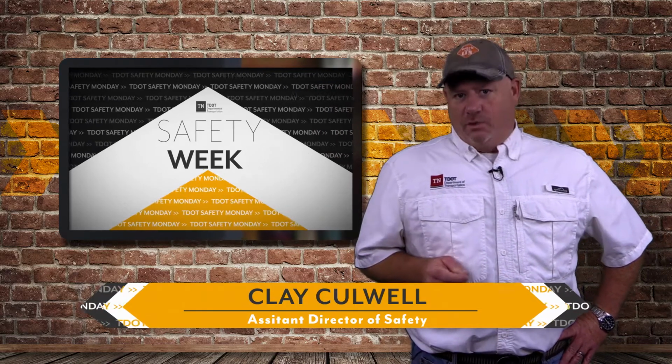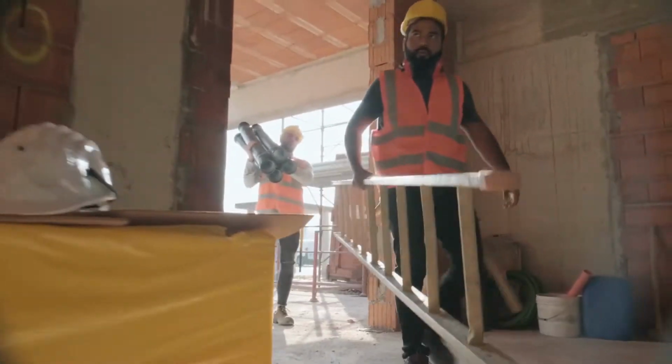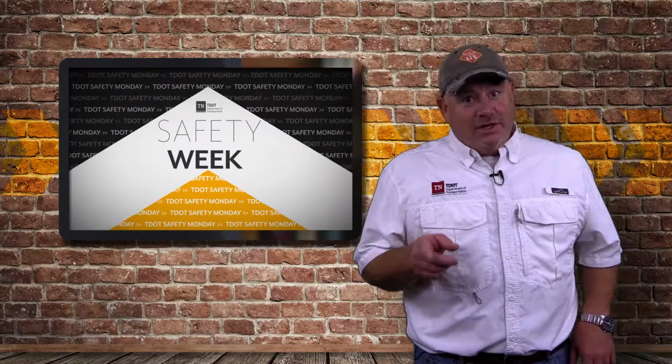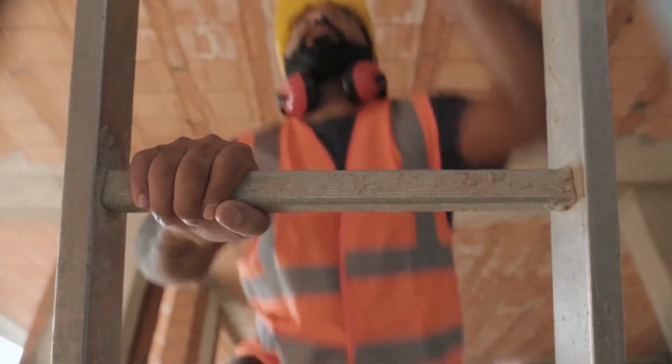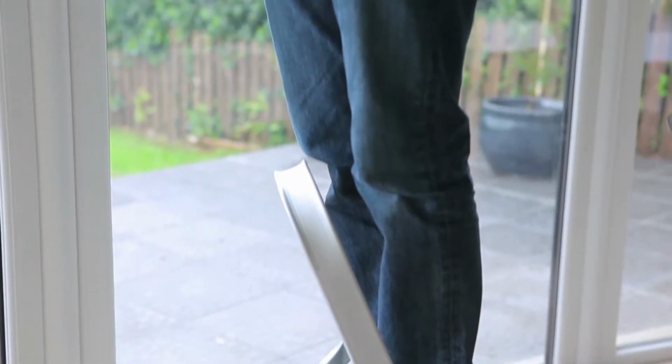For today's Safety Week video, we're focusing on ladders. Ladders are extremely useful tools that can make many jobs easier to perform, especially if you're as vertically challenged as I am. Most of us use a variety of ladders for a multitude of tasks both at work and at home on a regular basis.